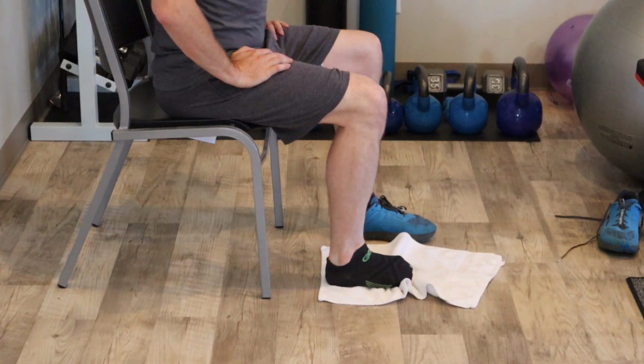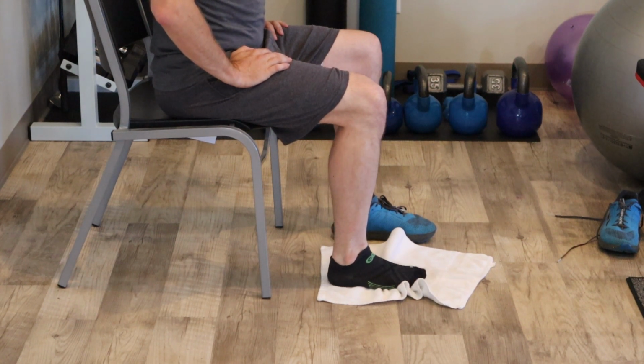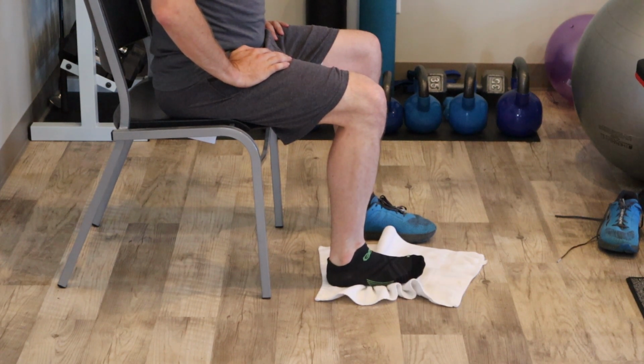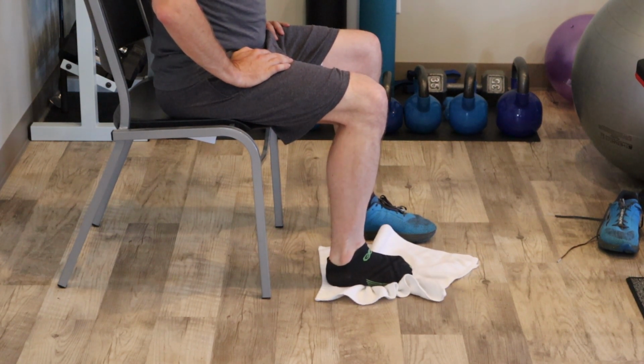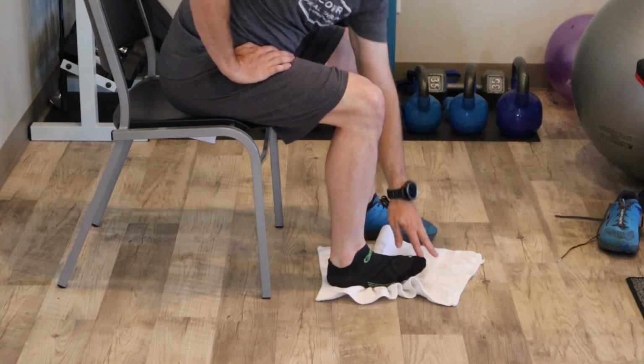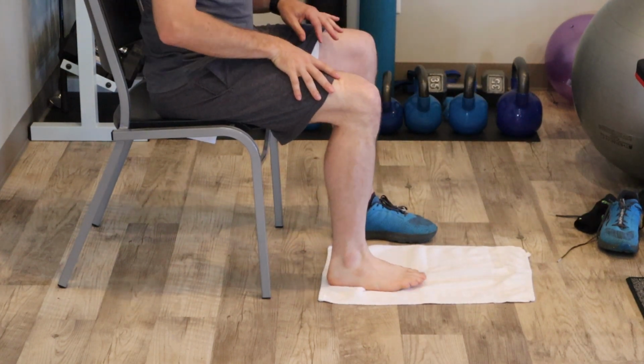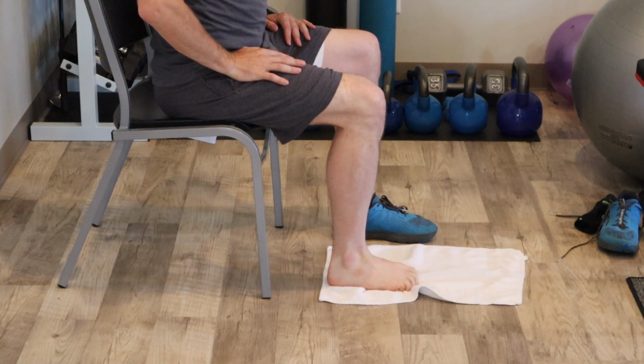And so you can do this with your socks on or your socks off, but as you reach up and grab the towel, you want to really flare your toes upward into extension and kind of flare your toes apart from each other. And then when you grab the towel, you really just pull it in and suck the towel in as far as you can. So you really want to curl your toes underneath the best you can. Without the socks. Yeah, there's a better view without the socks.